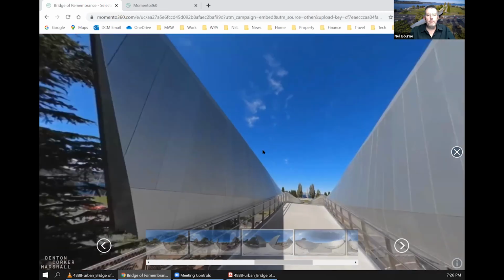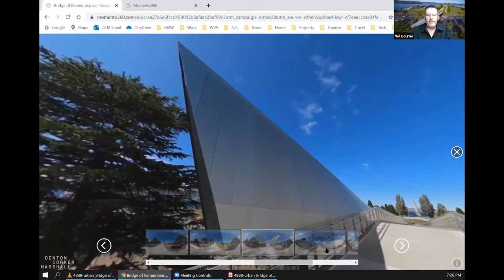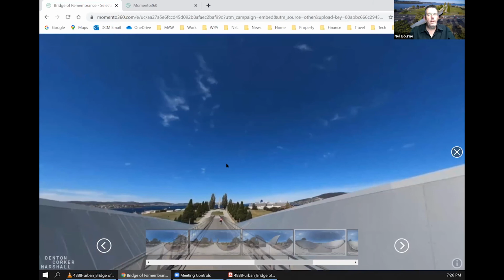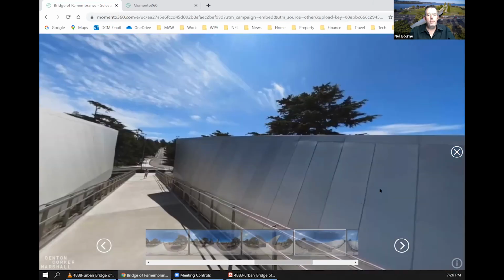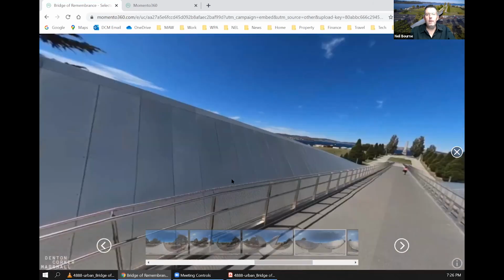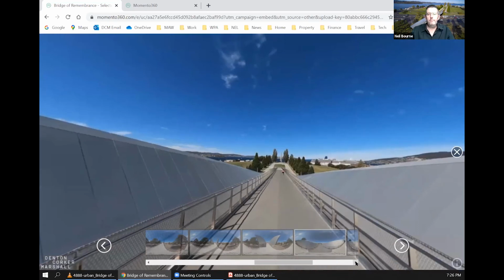You then pass between. You start to get that enclosure. And then as you pass by, the wings start to fold back. You get that protection from the highway beneath.